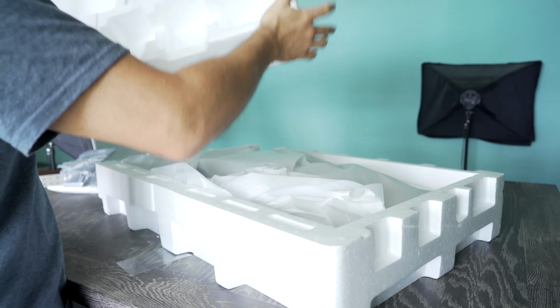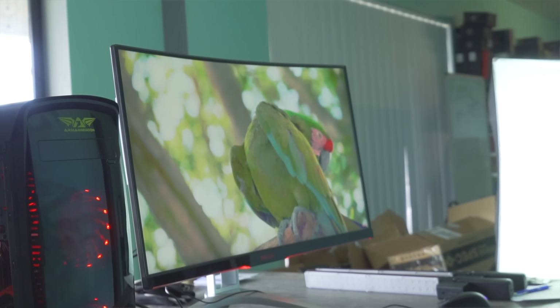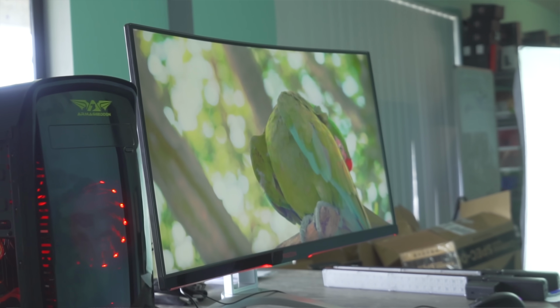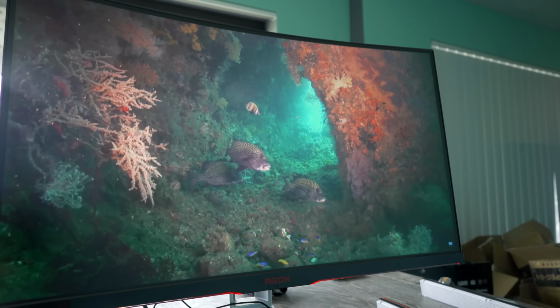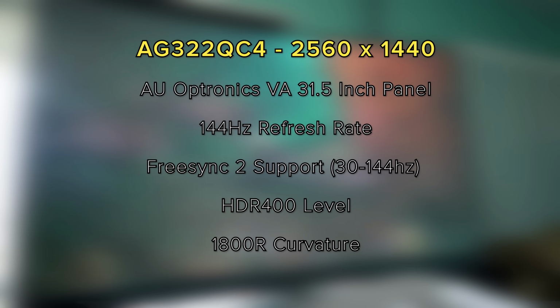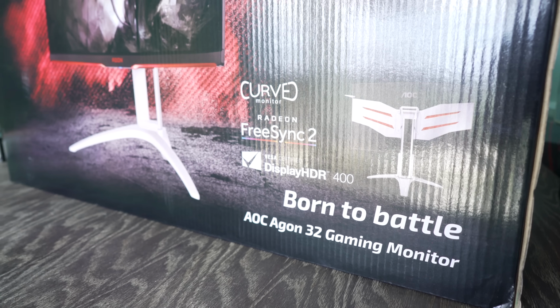Here on the desk we have a monitor from AOC. This is their AG322QC4. It sports a 32-inch 1800R curvature Quad HD, that's 1440p, 144Hz AU Optronics VA panel. It also boasts FreeSync 2 support ranging from 30Hz to 144Hz, and within this spec itself, it supports HDR 400.